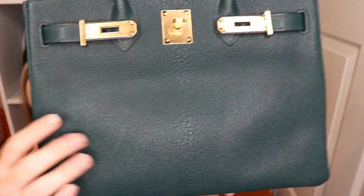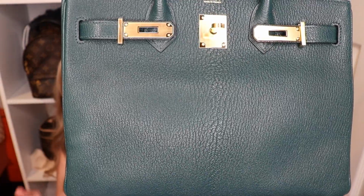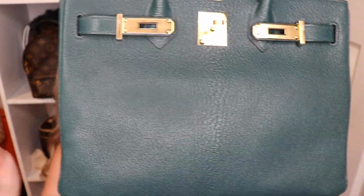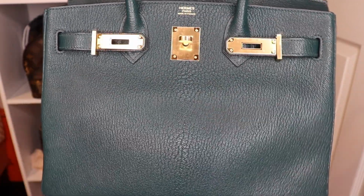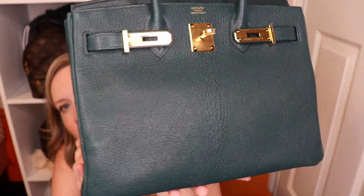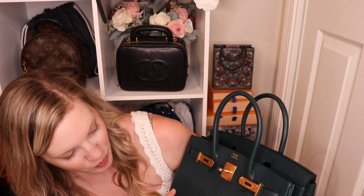As you will see, the pebbling on it is very even, which is very nice, which is not always the case with Togo, even though I actually really don't mind the uneven pebbling and the veins you'll see in the leather on the Togo. I actually think that's really pretty. You can also see there is a sheen to this bag, so it makes the bag just look very beautiful.